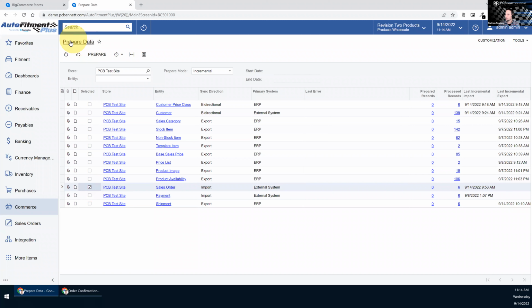So here is our prepare data screen. Now this is a processing screen in BigCommerce integration. And you can see here we have our list of entities. They're actually listed here in order of dependency. So before we can upload a customer, if a customer is associated with a price class, we have to have that price class defined in our BigCommerce site. So we'll upload the classes first and then define how the customers fit into those classes, et cetera, for all of the related records here. So before we can get to a sales order, obviously we need a customer and so on and so forth.